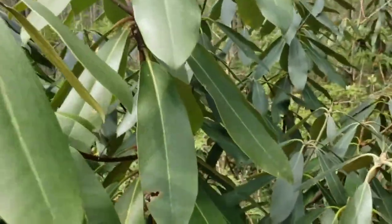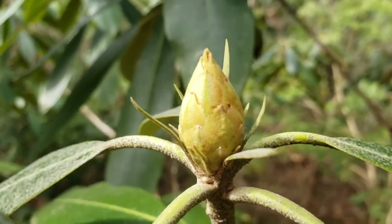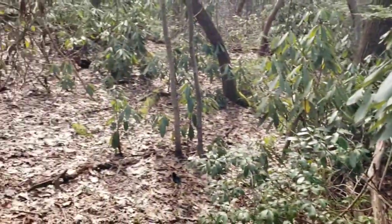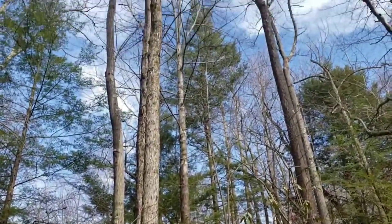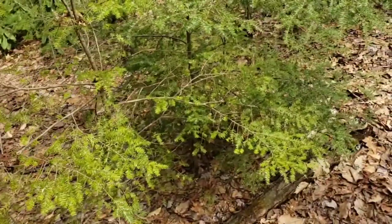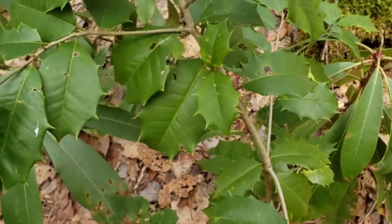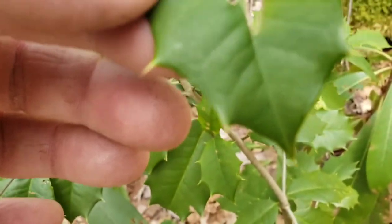Well, we got our laurel bushes here. They're already starting to bloom out, or bud there. See that? Won't be long. Spring's here, I guess. Got a whole row of little pine trees here. New life coming. Well, here we come across a little holly bush. Got these little needles on there. You see them here. Don't want stuck with them.